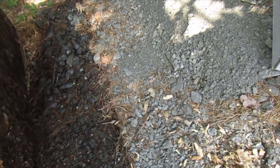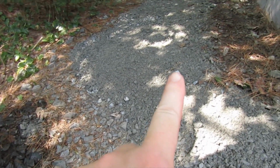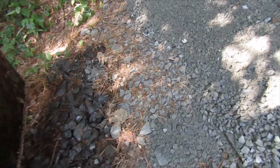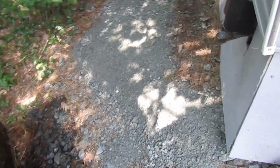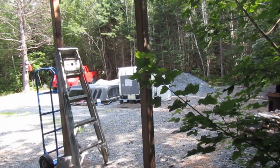Okay, so a little update. It is coming along. It's really hard to tell on camera, but there is definitely a height difference from here to here. But once I get a number of shovelfuls in this area, then I'm gonna have to go back up here and just level this out even more. Yeah, it's too hot for this.